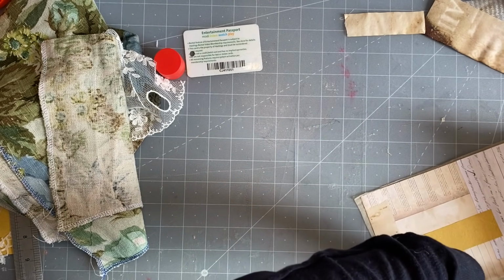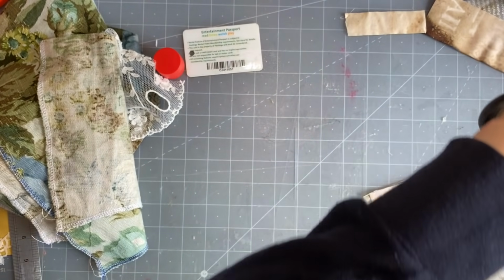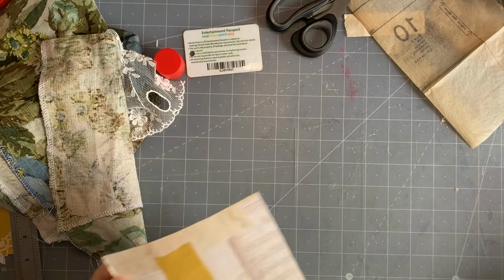I guess I've been inspired to use this more by my sister because she uses hers all the time. And I've had it and I just forget about it. So I'm kind of excited to use it.